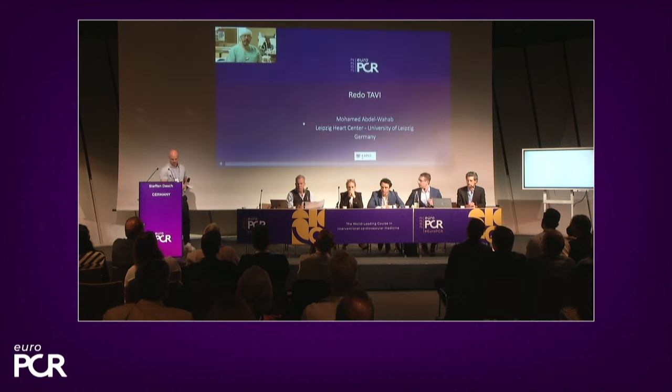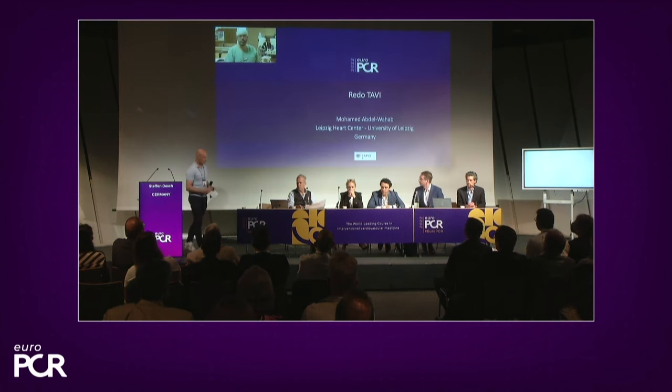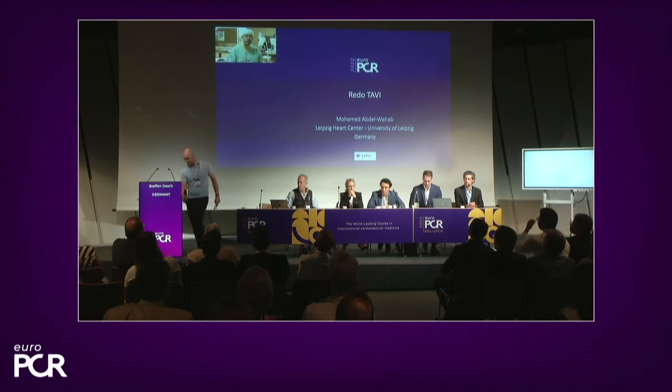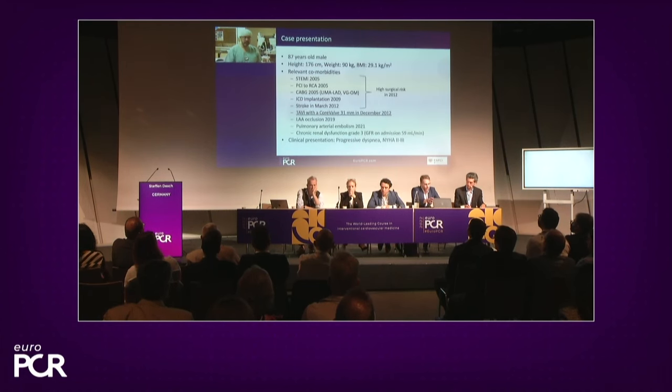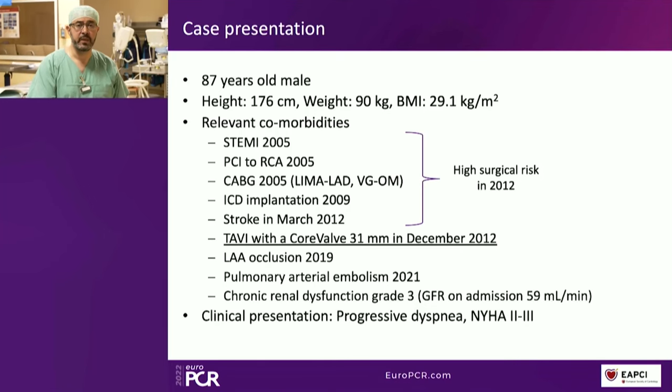So welcome to the Leipzig Heart Center. We are presenting to you today a case, a redo TAVI procedure. These are my disclosures. So the case is an 87-year-old male who presented to us with progressive dyspnea, now being in New York Heart Association class 3.